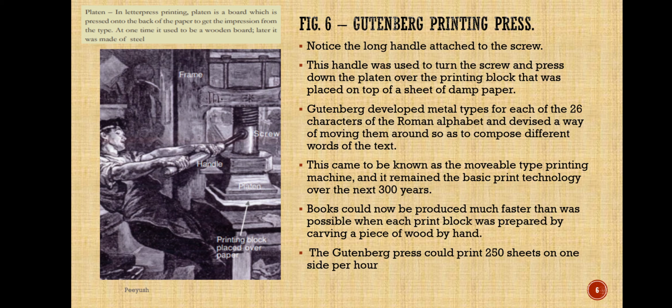So Gutenberg developed metal types for each of the 26 characters of the Roman alphabets and devised a way of moving them around so as to compose different words of the text. So all the alphabets were created in metal type. This came to be known as the movable type printing machine, and it remained the basic print technology over the next 300 years. So as you see, the breakthrough was in 1430s, and thereafter the perfect system evolved in 1448. For the next 300 years, this method was used and adopted.